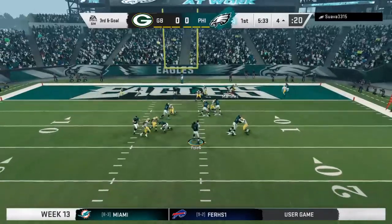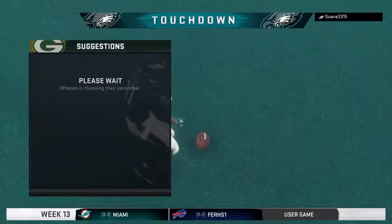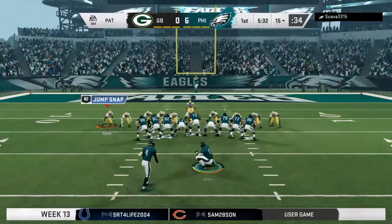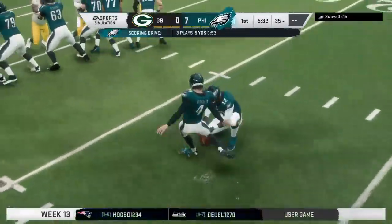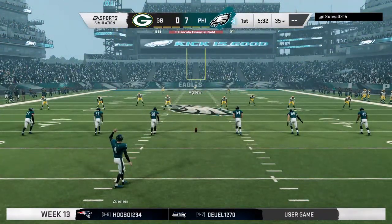Here's Foles. This is taken in by Jeffrey. He's got it. Touchdown, Eagles. Alshon Jeffrey, his 4th touchdown on the year. And they are able to strike first here on their opening drive. The point after through the raindrops, up and good. And that makes the score 7-0.